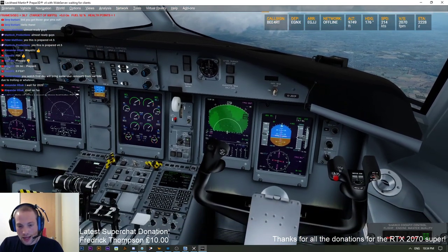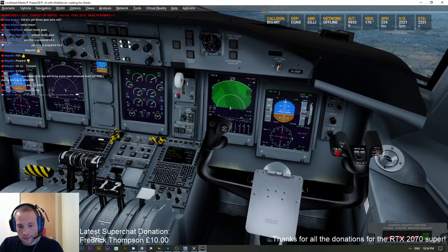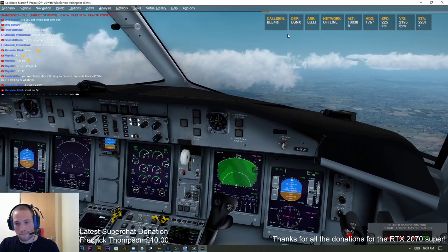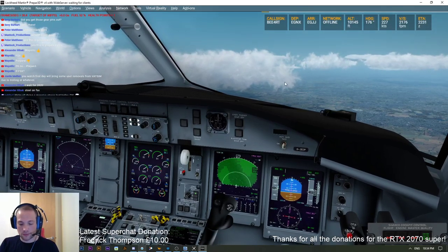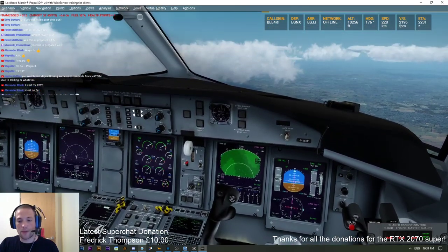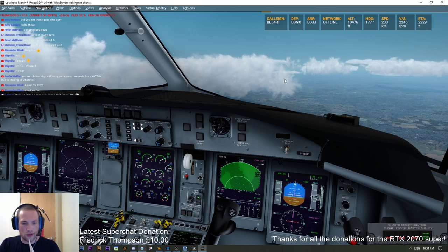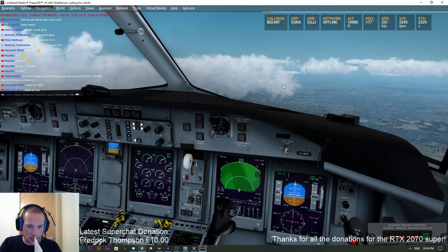And at 10K, do you want the props at 850? No, that goes all the way up to 15. Okay. In fact, no, 900 for climbing all the way. Yes. So you go to 850 in cruise. Okay. It's probably FS2Crew has given me bad habits, because FS2Crew would always have the props go to 850 after 10K.